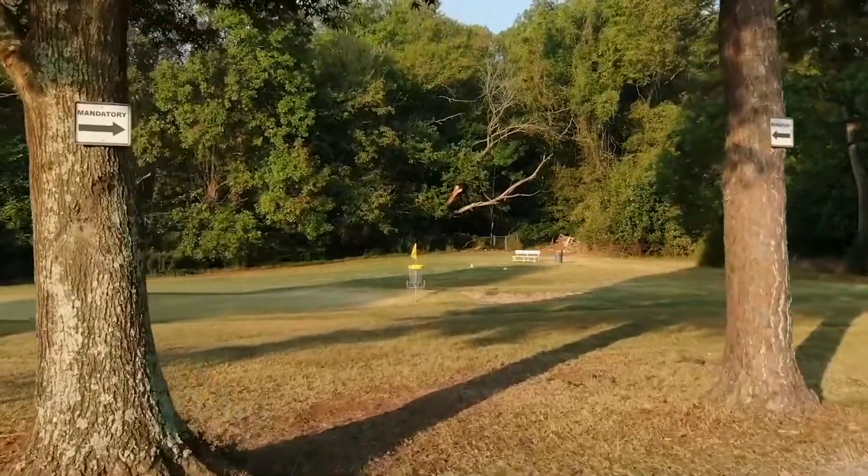Big changes this year. The biggest come from holes 1 and 2 are no more.